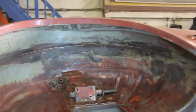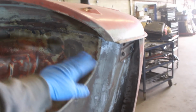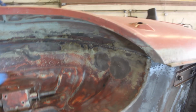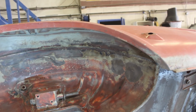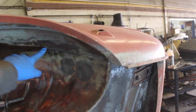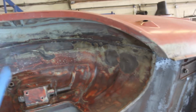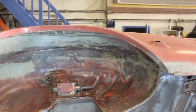So here there's a little bit of surface rust, and over there. Everything else is so well preserved. So I'm gonna use a little bit of rust converter on these two areas, and then later I'm gonna use another bead of seam sealer here on this joint, and that's gonna be it for here. And later, of course, I'm gonna have to paint the whole car.